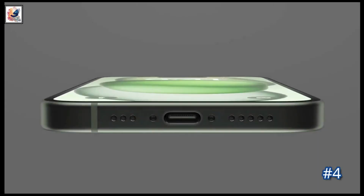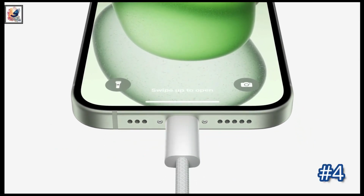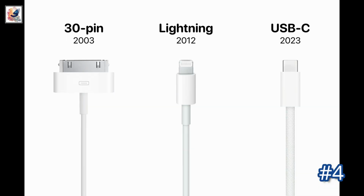Another great change: the iPhone 15 lineup comes with a USB Type-C port. iPhone 15 and 15 Plus are using USB Type-C too. So bye bye Lightning cable.